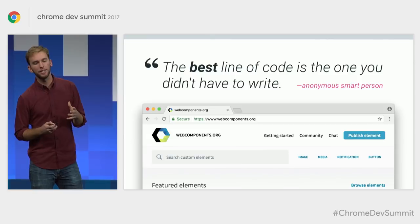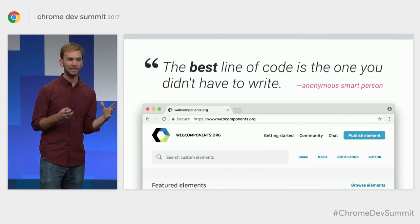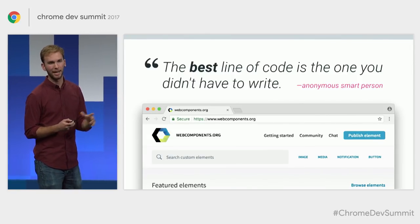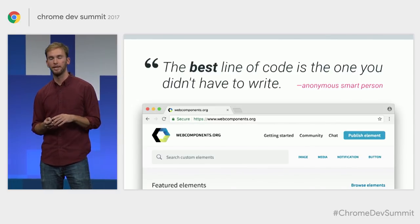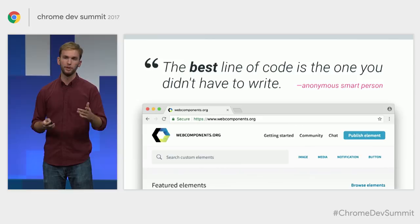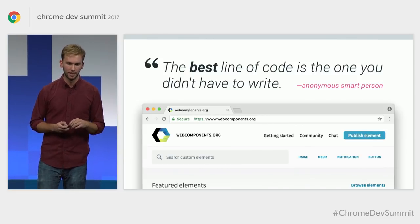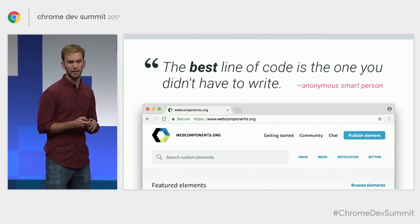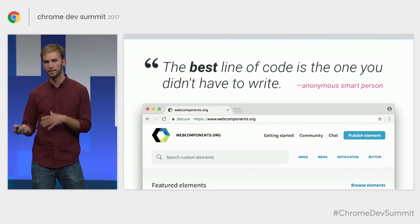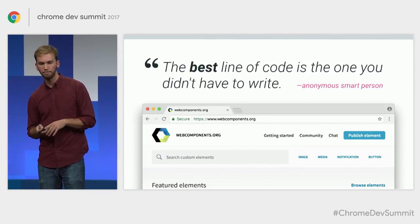So we'll want to leverage reusable components wherever possible, because the best line of code is the one that you didn't have to write. So just like NPM is the go-to source for JavaScript libraries, webcomponents.org is your go-to source for reusable web components. So for a lot of our app UI, we can stand on the shoulders of giants in the community and stop reinventing the wheel and just use web components that others have already created for us.